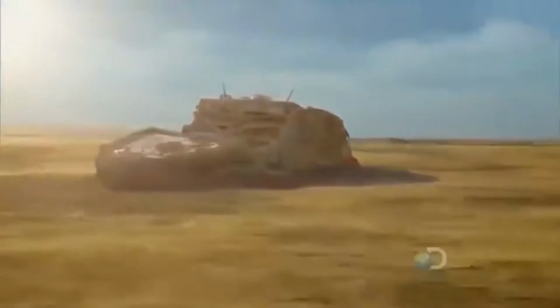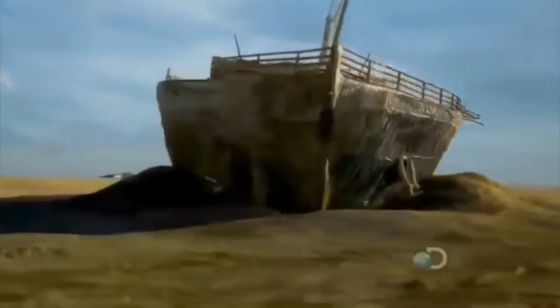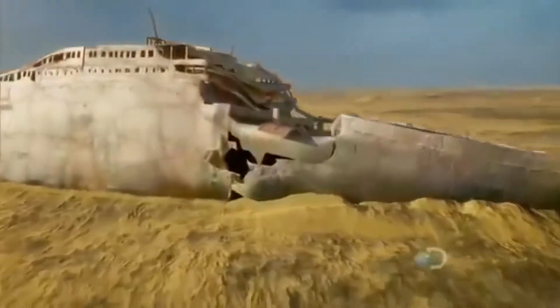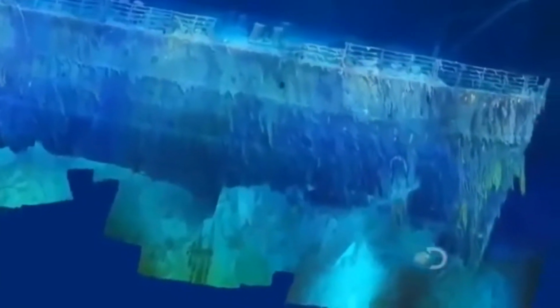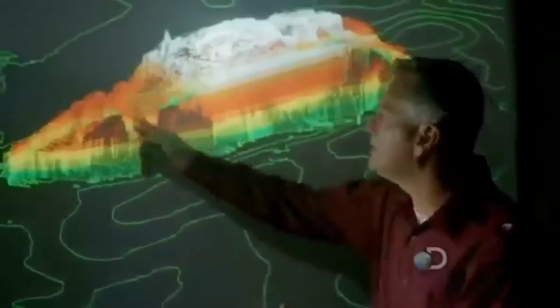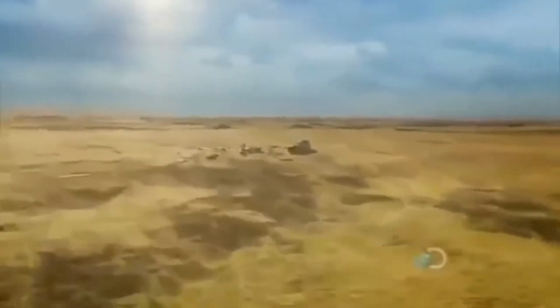In the bright light of day, we uncover critical new pieces of evidence. From giant gouges on the ocean floor to overlooked damage from the iceberg that sliced her open. A team of scientists equipped with cutting-edge tools now solve long-standing mysteries of the disaster and rewrite the Titanic's story.